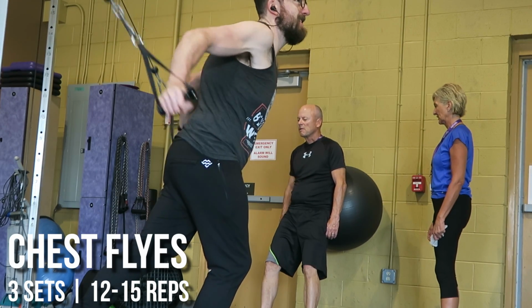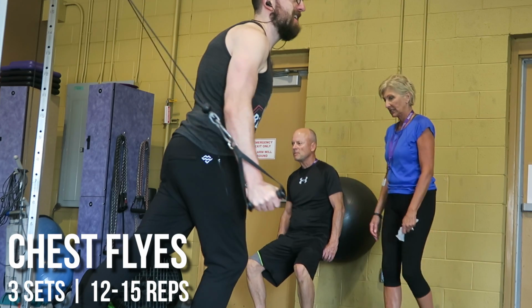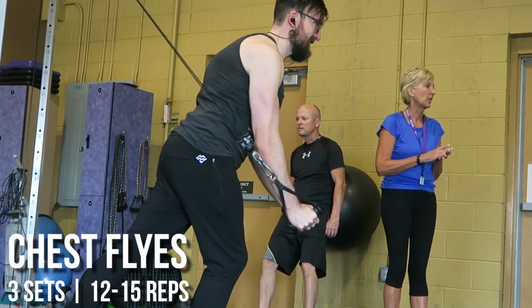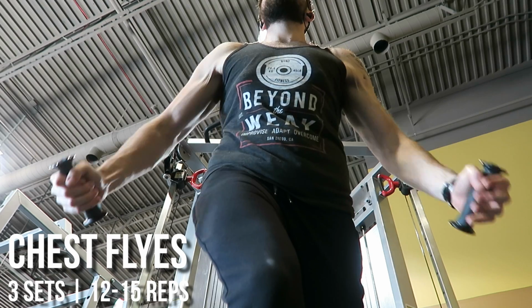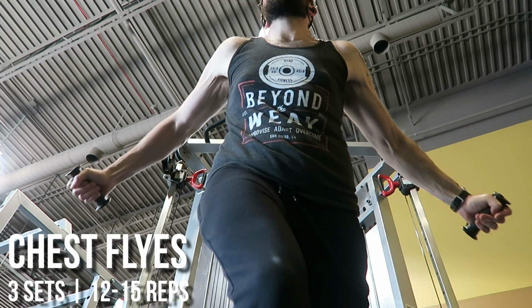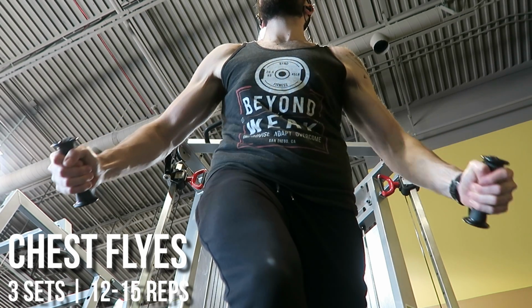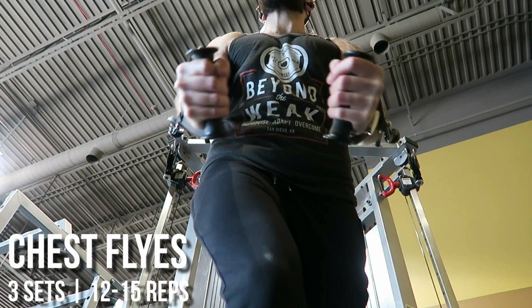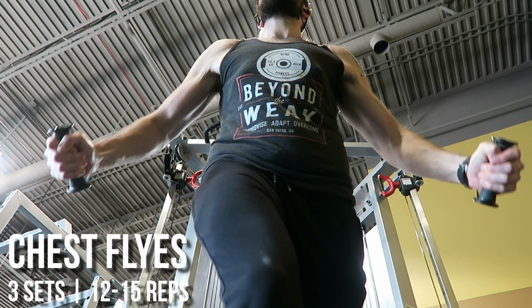And depending on where the cable starts will affect if you're focusing more on your upper chest or lower chest. Again, I have been really trying to work on my upper chest, so I do have those cables set a little higher. Feel free to lower them if you'd like, depending on what you're trying to work with. And for this exercise, I like to do a little bit higher volume since it's lower weight, so I'll usually do 3 sets, sometimes 4 sets of 12 to 15 reps.